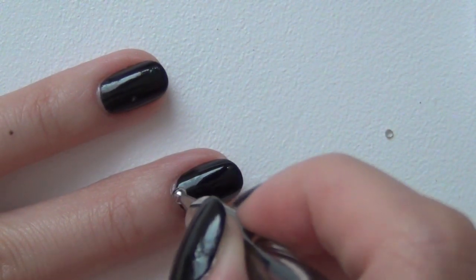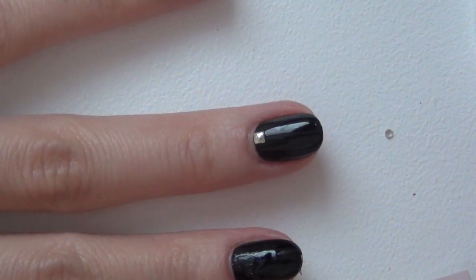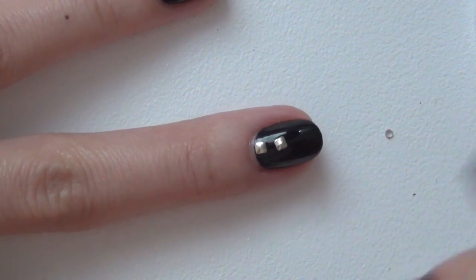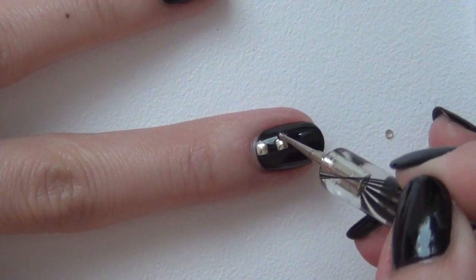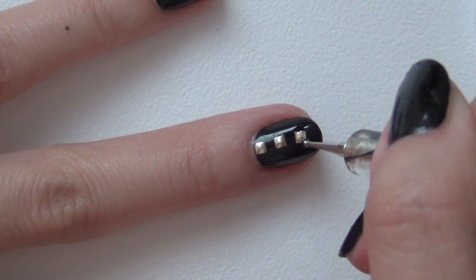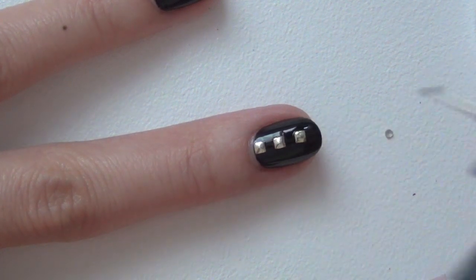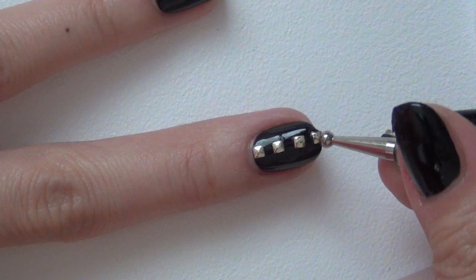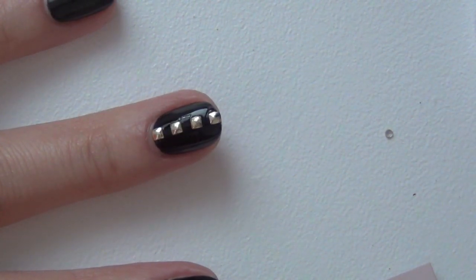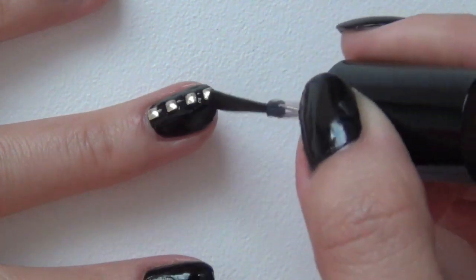And I'm choosing these square-shaped studs. And I decided to just place the entire row of it down the center of my nails with some gap in between. And you have some time to reposition the stud. So once you're happy with the placement, just top it up with another layer of top coat to make sure that it stays in place and protected.